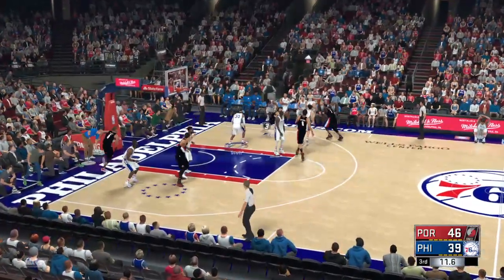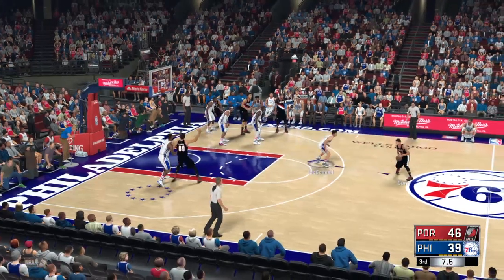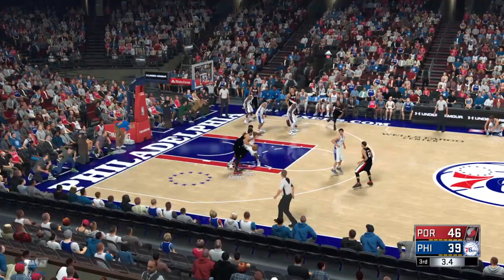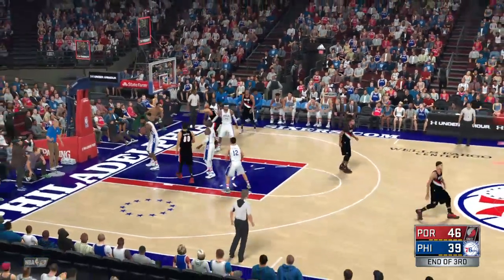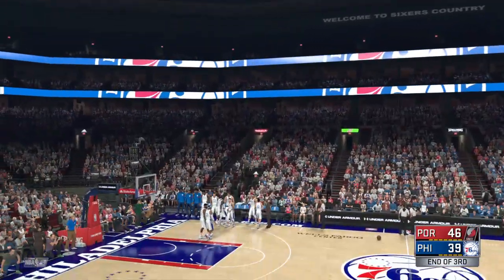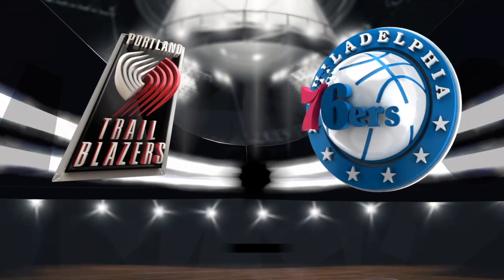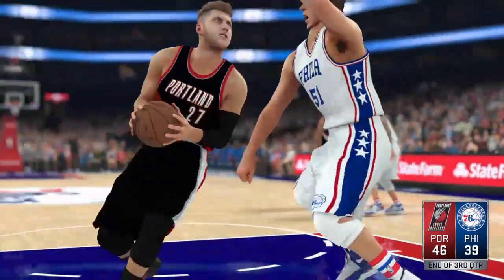And Turner kicks to Curry. Dishes to Cantor with the fadeaway. Misses the shot. And we've watched 3 so far in this one. It's the Trailblazers. They lead by 7. Live from Philadelphia, you're watching 2K Sports.